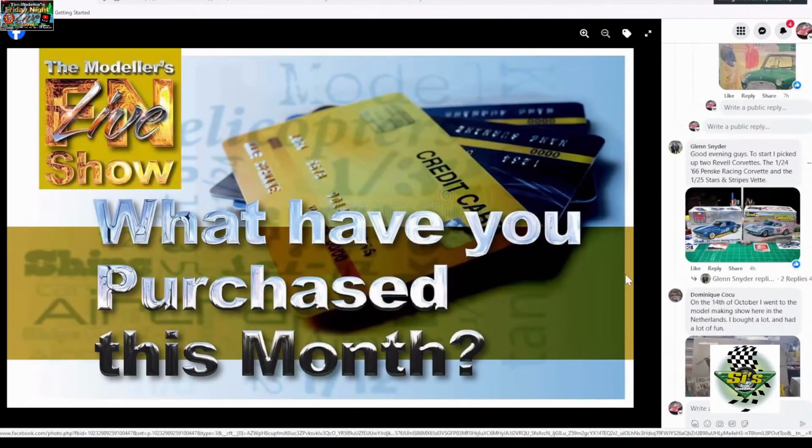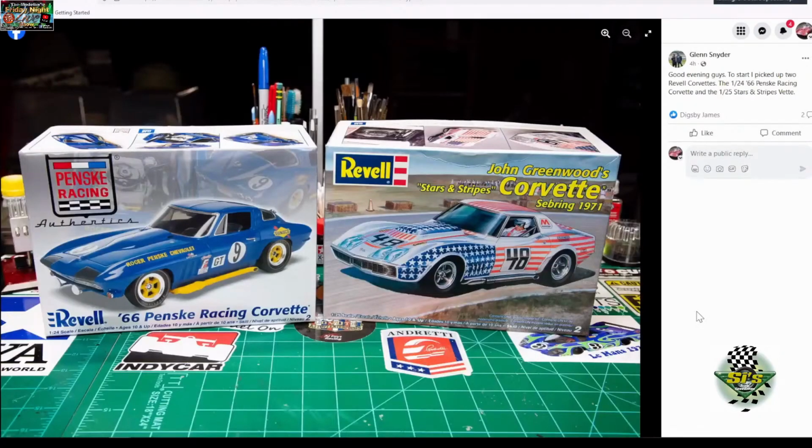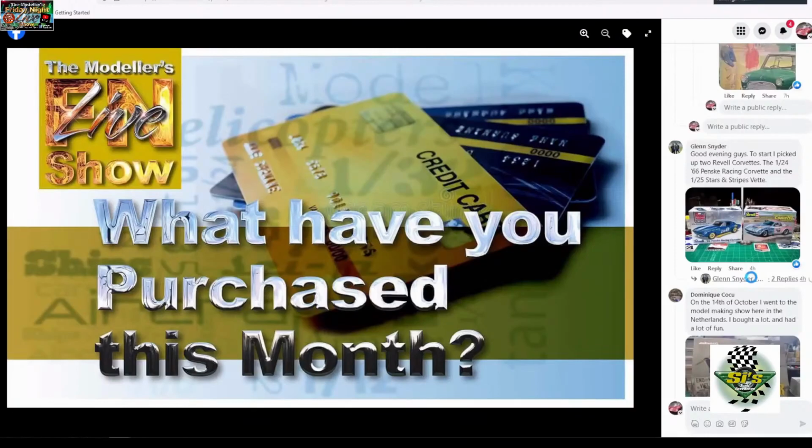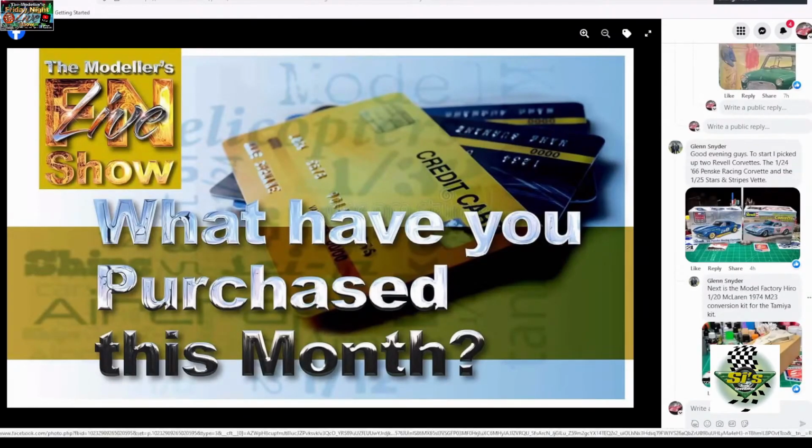Next up, we have Mr. Glenn Snyder, who says, "Evening, guys." To start, he picked up two Rebel Corvettes, the 1/24th 66th Pent Race King Corvette and the 1/25th Stars and Stripes Vet. Those are very nice. Decals should be interesting. Yeah, well, the Rival decal's normally not bad. It looks cool, let's be honest. How old are those kits? Are they reasonably recent releases? Yeah, they're not that old, I don't think.